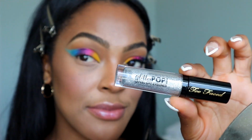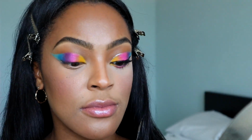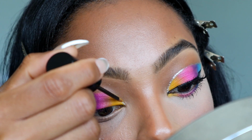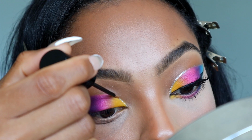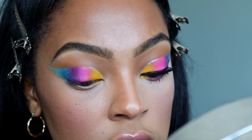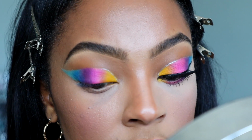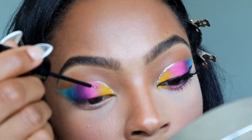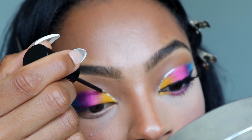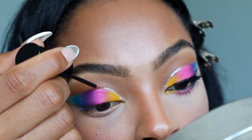Alright guys, so I had to go in my bag of tricks and I pulled out my glitter liner. This glitter eyeliner is by Too Faced. It's called Glitter Pop and the color is called Super Fun Night, and it definitely lives up to its name. I love this liner even though I don't use it often. Anytime I want to make a statement, I grab this eyeliner.